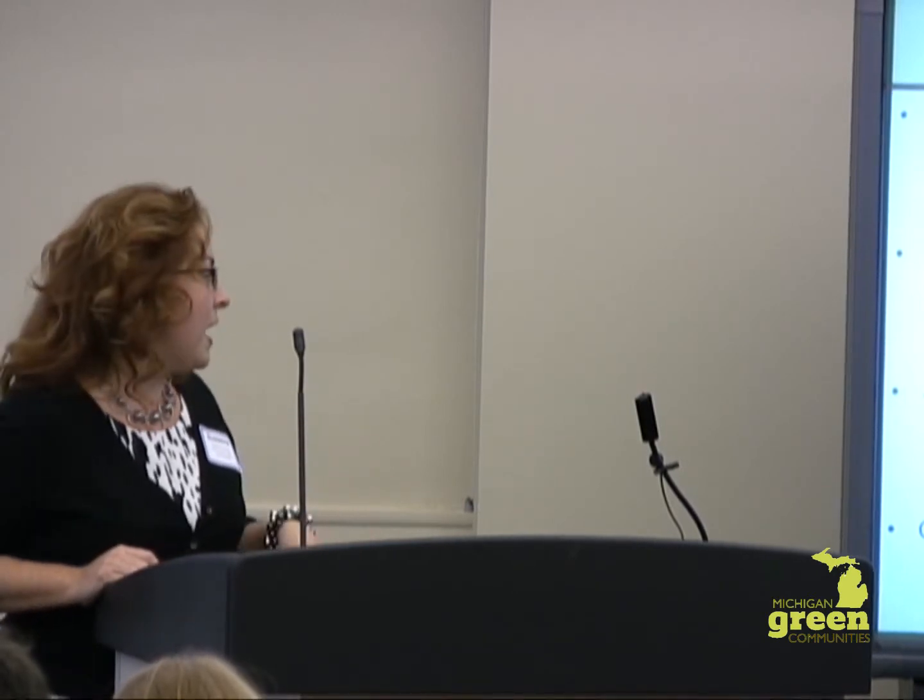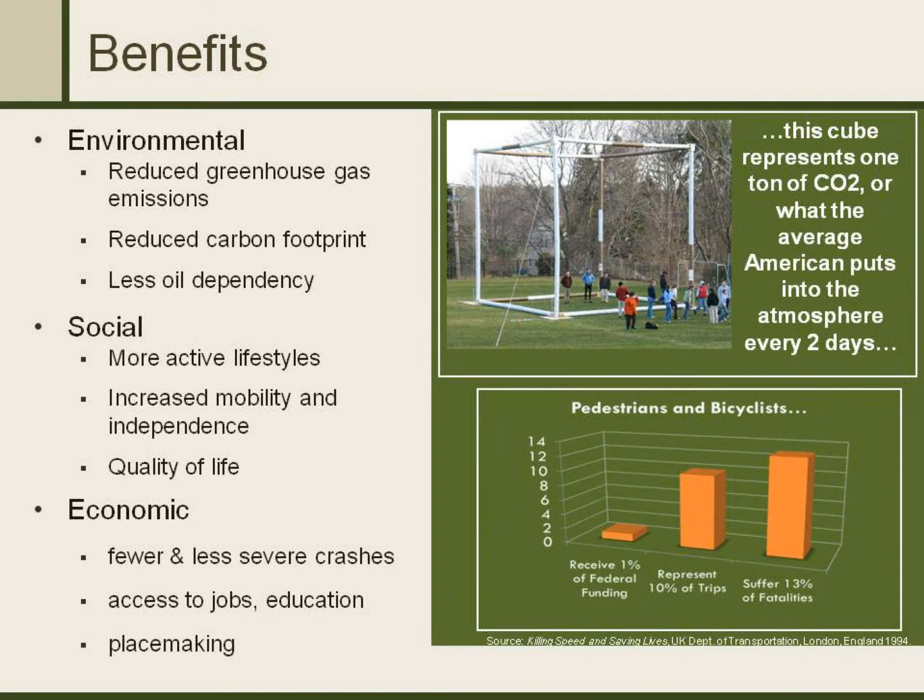You want to make sure it's safe for people and all users again. And that you're also reflecting the character of the community. So you're looking at context, which is really, really important because not every situation fits. You don't have the same solution for every situation. The benefits are huge. The environmental benefits, we looked at greenhouse gas emissions, reduced carbon footprint, less oil dependency.